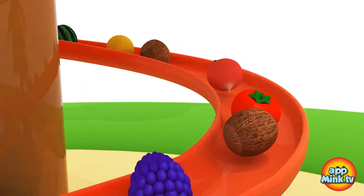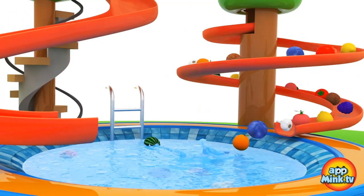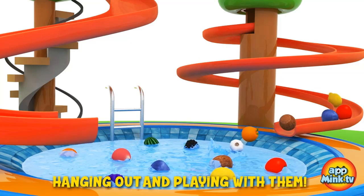Oh, look! All the fruits and vegetables are rolling into the pool. And we've got the whole gang hanging out and playing with them.